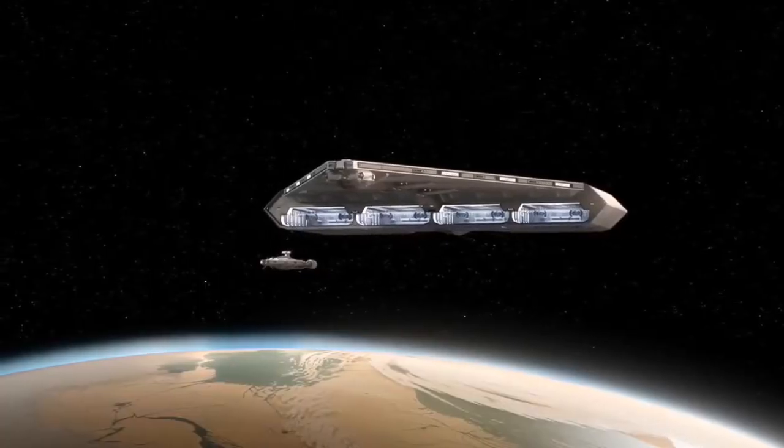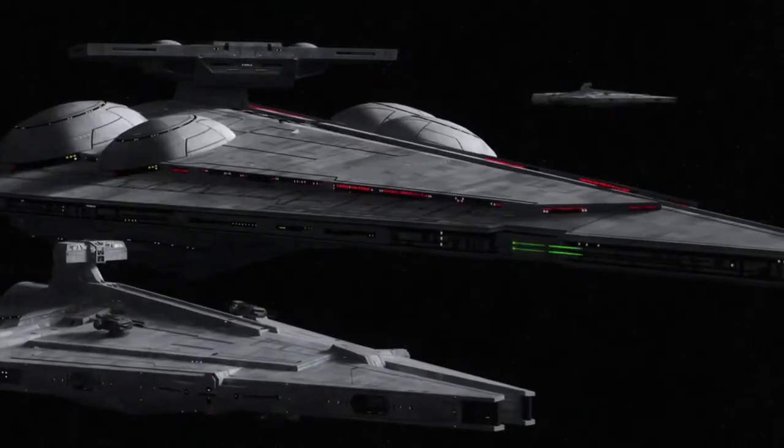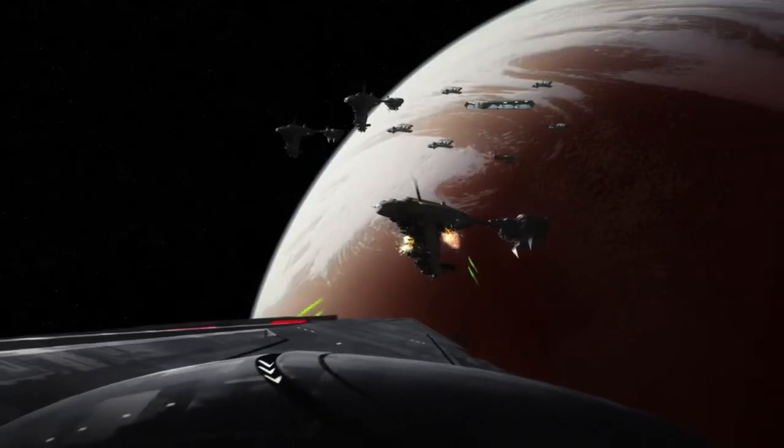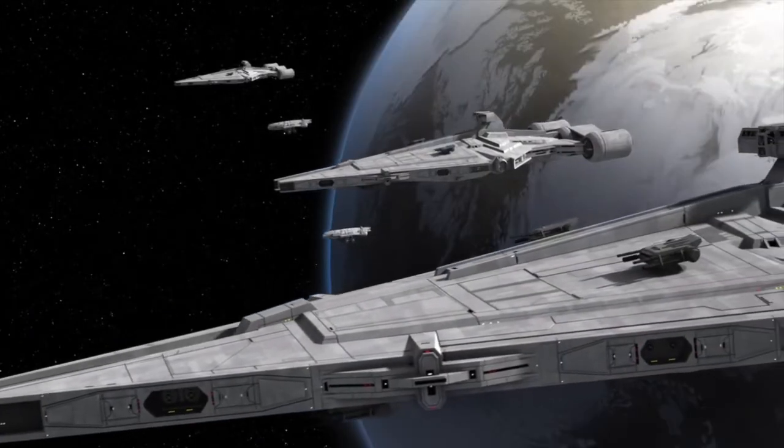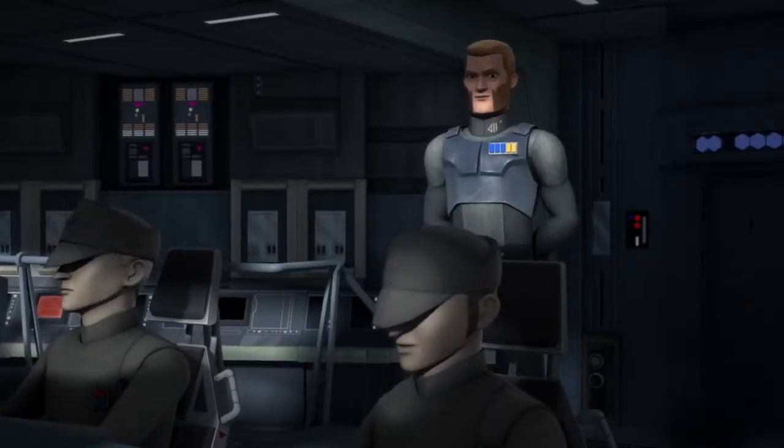In the Imperial Navy, we often see them used as escorts or picket ships. But in larger fleets, we also see them used to carry out patrol roles. And even on a few occasions, we see them used as the command ship of a fleet. We see in Rebels that they are clearly capable of operating within a planet's atmosphere, and we also see that when it comes to engagements with other capital ships, the Arquitens can hold its own.